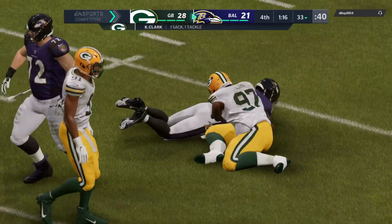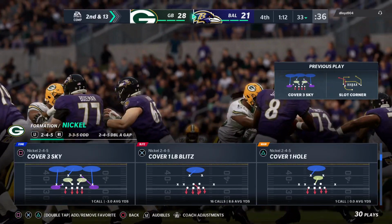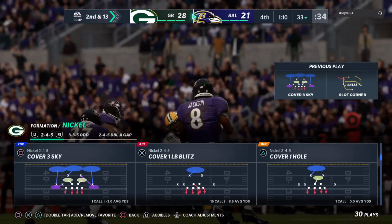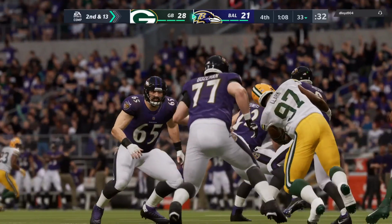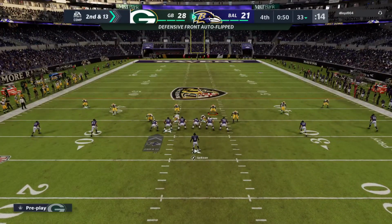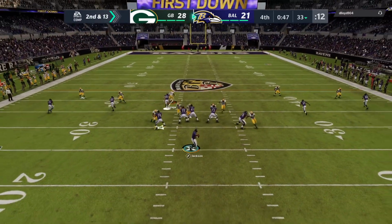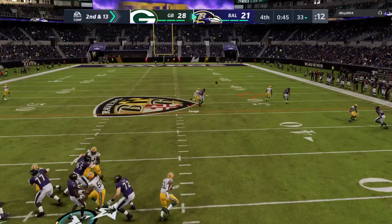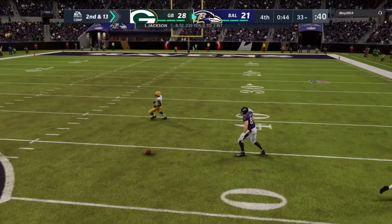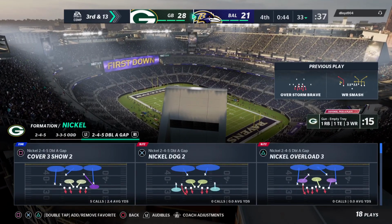And he can't get a throw off. He's taken down. What a huge play at this point in the game. They could not contain Kenny Clark as he gets home for the sack. So after the sack, they'll come up on a still manageable 2nd and 13. He's back to throw. His throw incomplete. Adrian Amos, the safety, able to make the play.